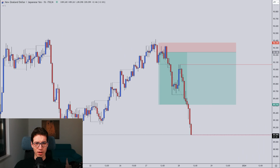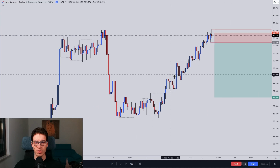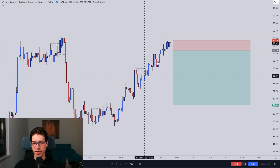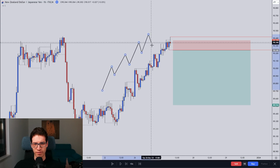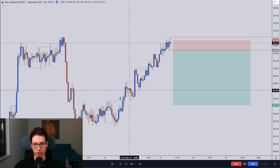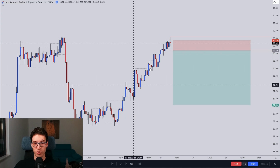Then what happened? Well, we had some very, very clean price action. This is kind of the cleanest price action that you will see in the markets. Very clean ascending channel. Look at this. So, consecutive breaks of the high. Very, very important. No break of the low anywhere in the structure. 1, 2, 3, 4, 5, 6, 7. So 7 consecutive breaks of the high.